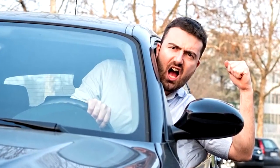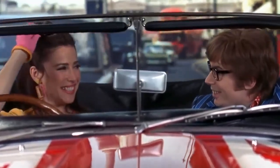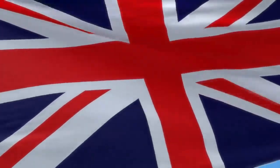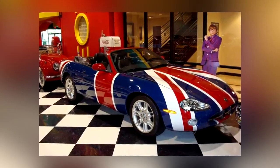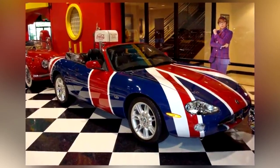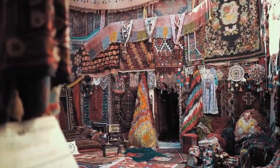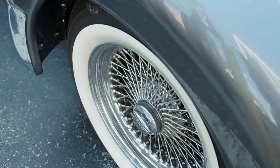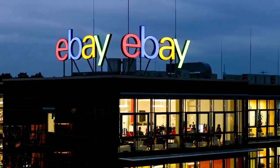It took 400 man-hours for the producers of the film to convert the 4.2-liter Jaguar into a car worthy of a secret agent. The Union flag livery is the most obvious and visible piece of custom design work, but there's also a custom leather interior, a red convertible top which is handmade, one-of-a-kind floor carpets, and chrome wheels you won't find on any other Jaguar car. It's been seen on eBay a few times over the years and is now in the hands of a private collector.